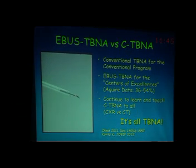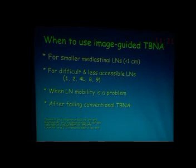EBUS TBNA versus conventional TBNA. Conventional TBNA is for the conventional program. EBUS TBNA is for the centers of excellence. This is from the acquired data. Continue to learn and teach conventional TBNA to all. This is an analogy similar to chest X-ray versus CT. In the end, it's all TBNA. They are not different from each other.